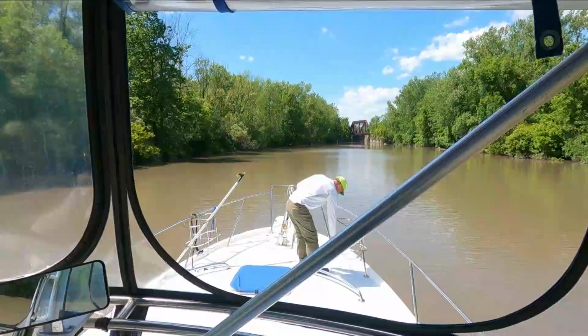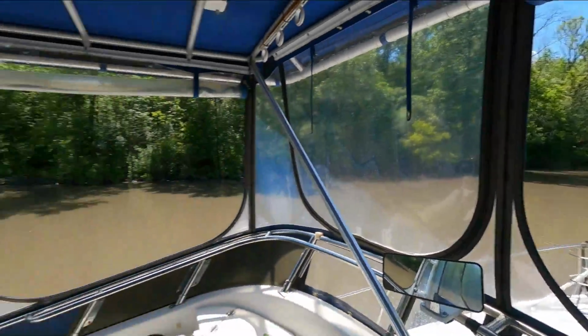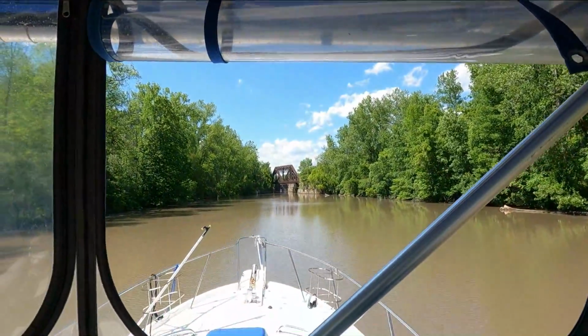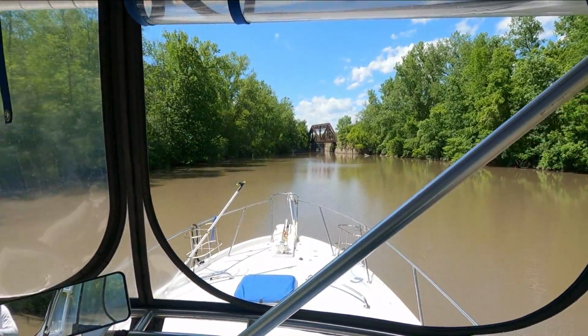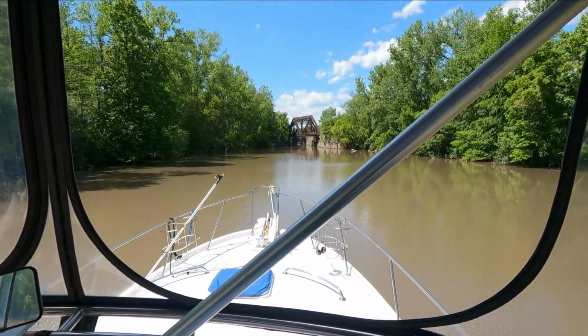I don't know. Lock 19. So that last section between 18 and 19 was 12 miles, and it was some of the skinniest water we've been through yet. I know I didn't video it, but there was a lot of stuff to hit. So we'll enter in now. Cue lock 19 time lapse.